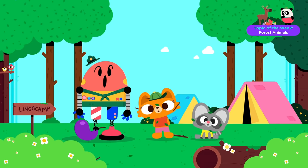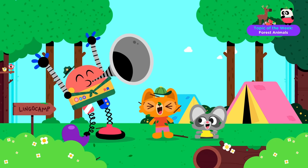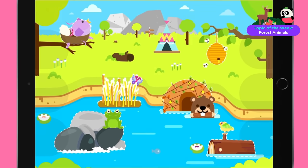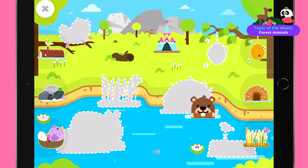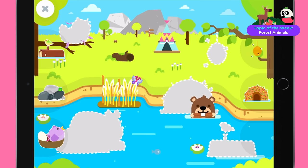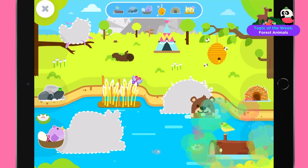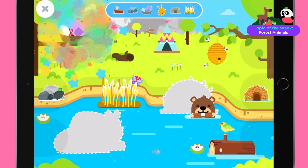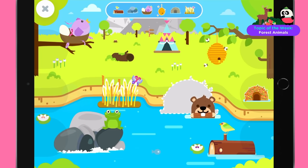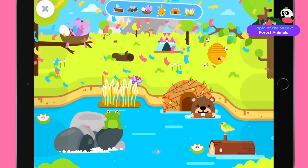Great job, wilderness explorers! Let's head deeper into the forest to learn more about all the wildlife there is. It's a busy day by the river. What animal homes are missing? Let's find out. The reeds. The beehive. The log. The nest. The rocks. The beaver dam. Great job!